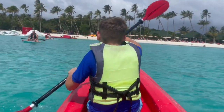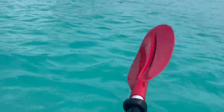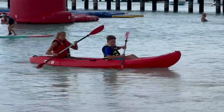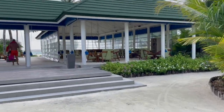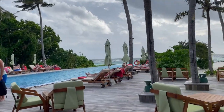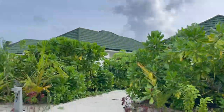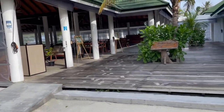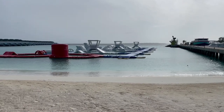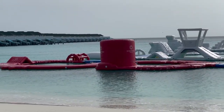Sitting back, just letting him do all the work. This is perfect. Look how beautifully clear this water is. It's amazing. The sea is super still today, so absolutely perfect for going on the aqua park. I think Henry can have one last go before we go home.